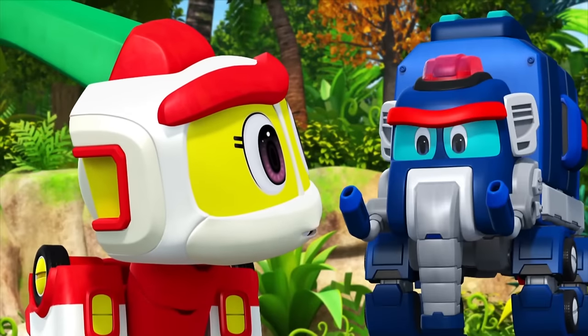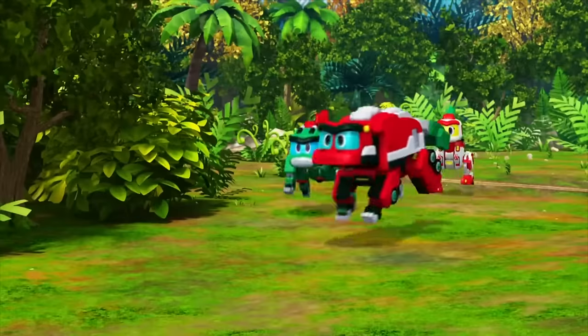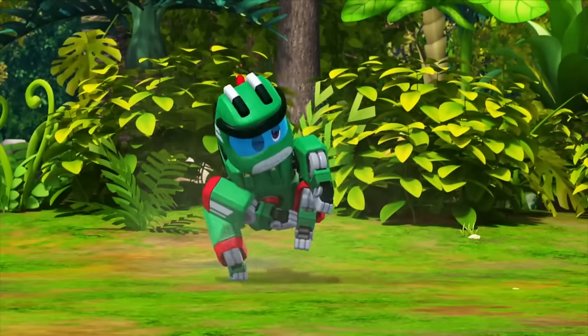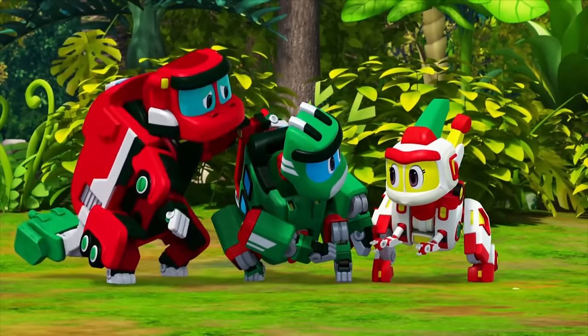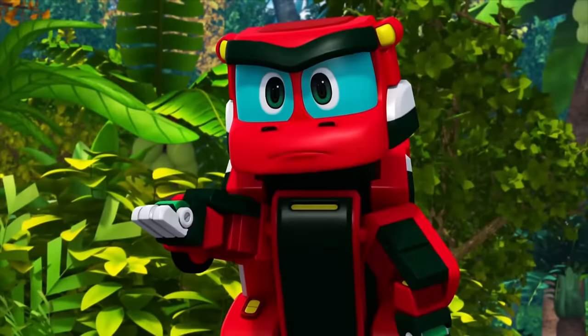Max, tell us when to go. Let's go! Woohoo! Storm, you're too slow! Ow! Ow! My foot hurts! Storm, you hurt your foot? Are you all right? Yeah! Whoa. I fooled you! Storm, that's cheating!